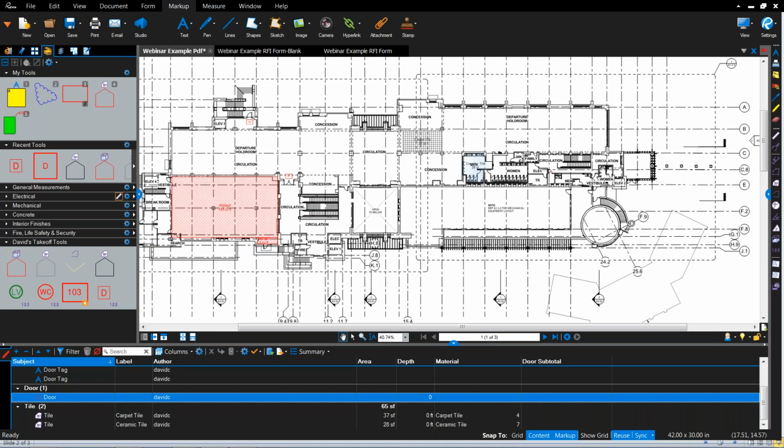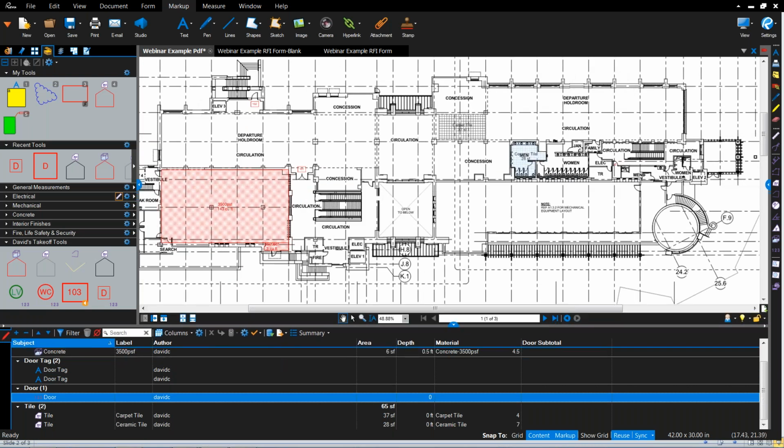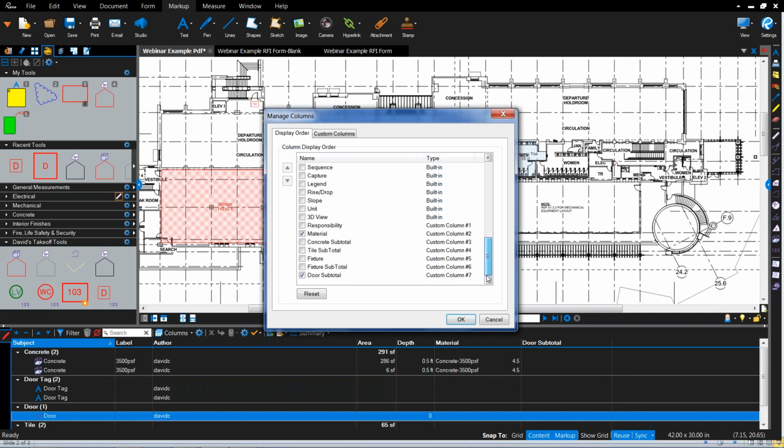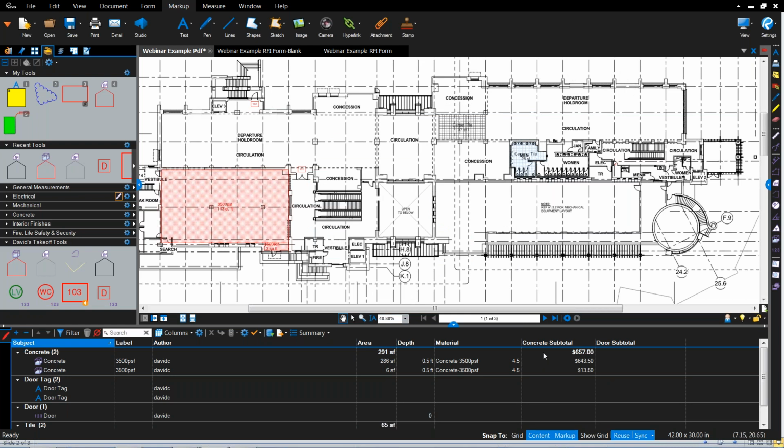So you're going to notice that I have a few markups and measurement tools already shown here on the screen. Down here, you'll notice my markups list. I have some of the information here for my area and volume measurements for my concrete, including showing me the area, the materials, this type of stuff. I don't have them up right now, but I'll show you some of the columns that I've made, and I'll give you an example of how I put these together as we go through this webinar.